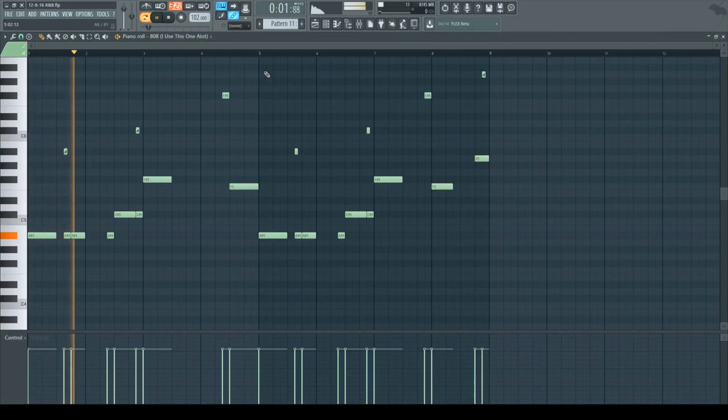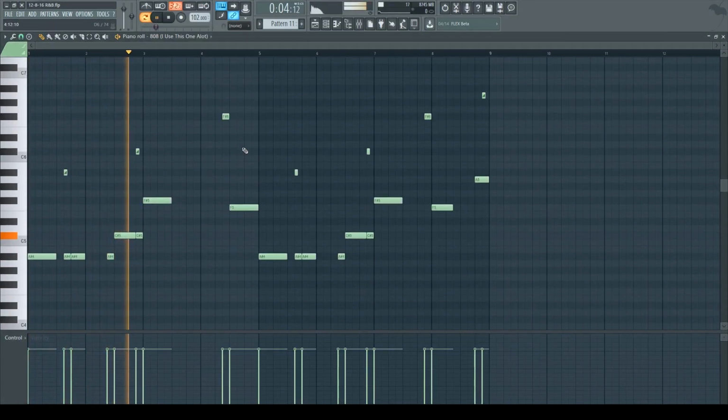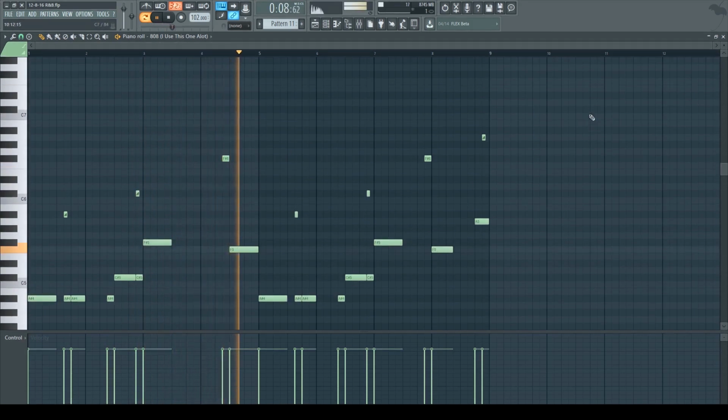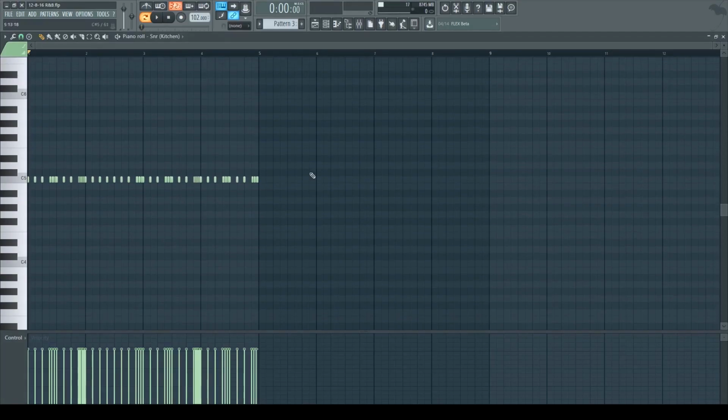So here's our 808. Just going to go along with our root notes there, and then here's our hi-hat pattern to add a little bit more energy.